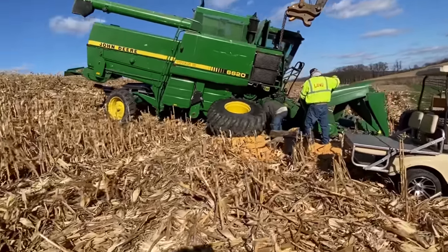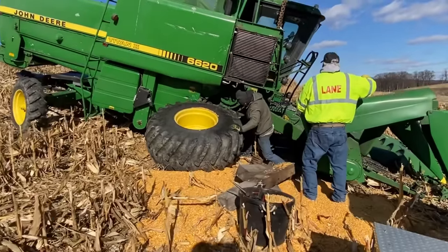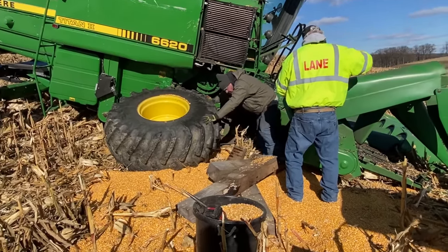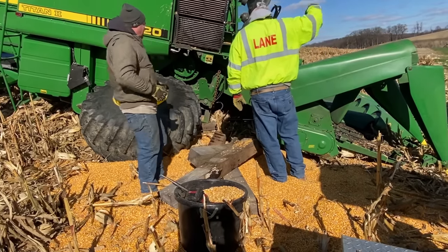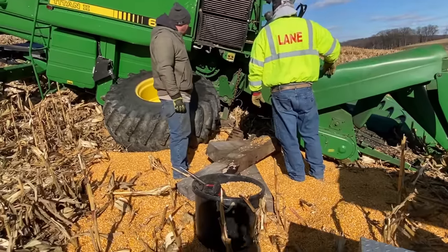Now Scott's working on clearing out a little spot here to get a crib block in underneath the frame. The header could not be removed because it was under so much strain from the twist of the combine. So by getting a crib block under here and setting the machine back down, as long as it wasn't quite as angled as it was, our game plan was to get the header unhooked and get it out of the way.